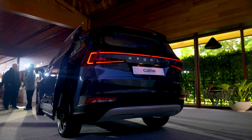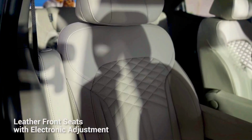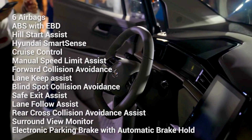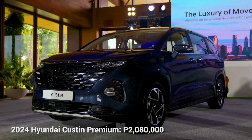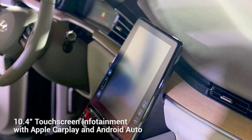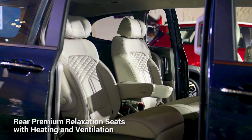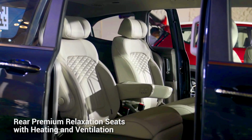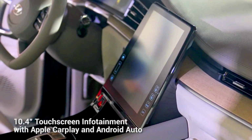It likewise gets power folding and power adjustable side mirrors, a power panoramic sunroof, and chrome-garnished exterior door handles. The rear of the Custin mostly features smooth edges. This is contrasted by an eye-catching LED taillight, which wraps around the entire width of the vehicle. Accessing the trunk is likewise made effortless thanks to a power tailgate.